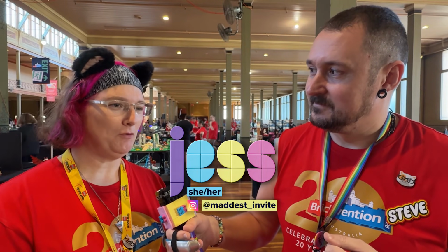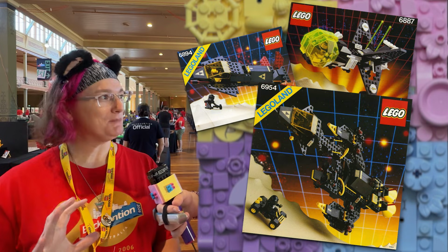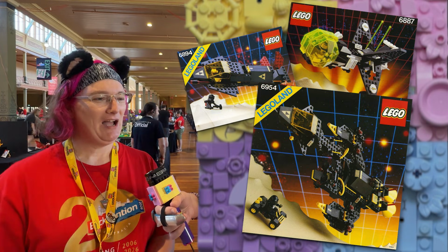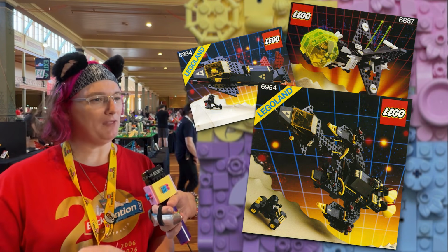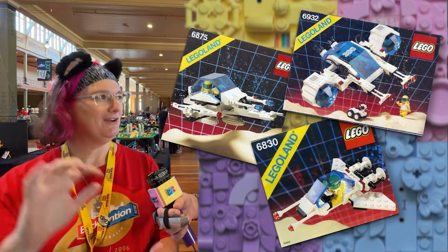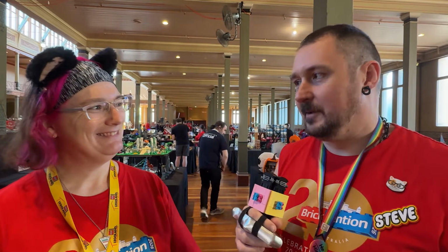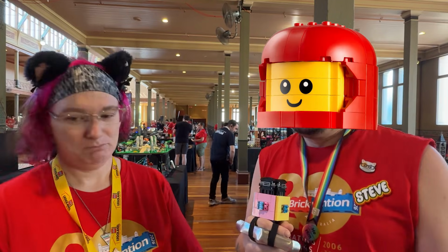The set that probably got me most passionate about Lego would have been one of the Blacktron spaceships from the 90s, or probably even before that, Futuron with the blue spaceships. Oh yeah. I had a couple of those when I was wee tiny, and I'm pretty sure they got me into Lego. I'm the same. I was a space baby.